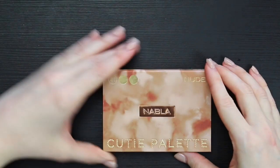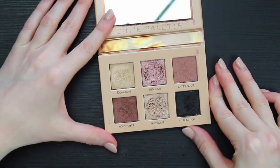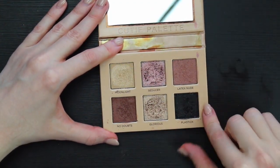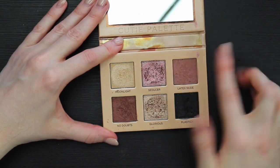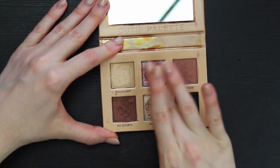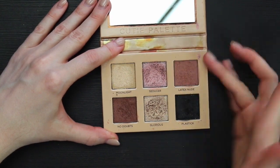All right, we can stay zoomed in for this one. This is the Nabla Cutie palette in number 1, Nude. I tend to find these mattes a little bit crumbly, but they do work when I blend them out. My favorites in here though are these two shimmers in the middle, Seducer and Glorious. So we have Moonlight, Seducer, and Latex Nude, which feels very dry and crumbly to the touch.